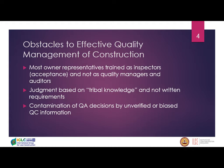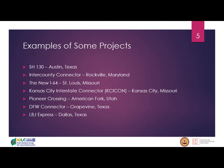And also there's this contamination, this mixing of quality control and quality assurance with, you know, sometimes anecdotal information about the quality of the project that's not based on good science and engineering. So I'm going to talk about some things that happened on projects that I've been on. I've personally witnessed and implemented these things.